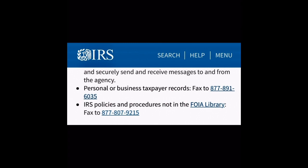If you're trying to fax documents to the IRS, it states you can fax them to 1-877-891-6035, as well as the FOIA library is 877-807-9215. All right, so that is all of the information we have for this week's tax refund 2022 update.